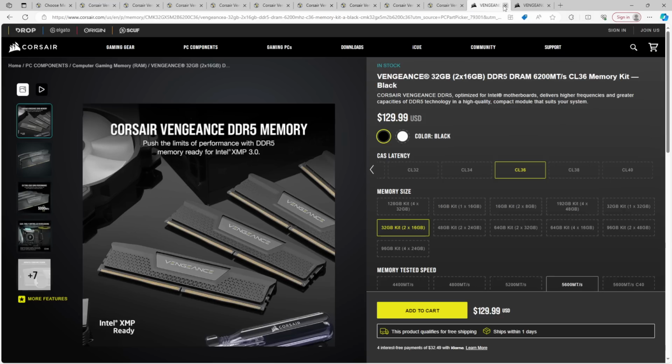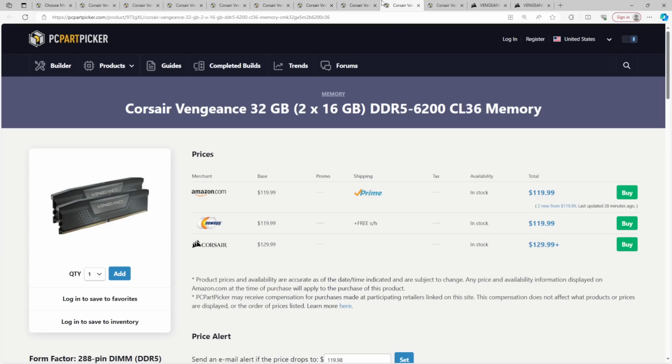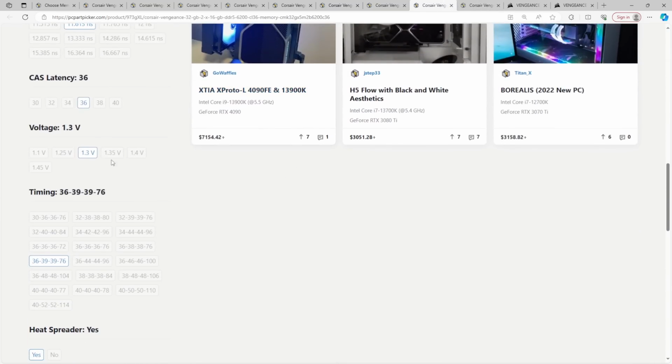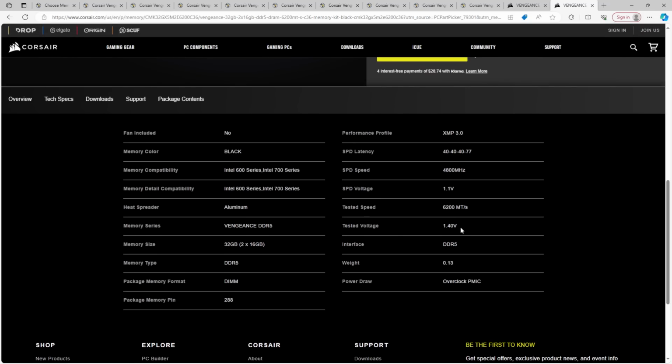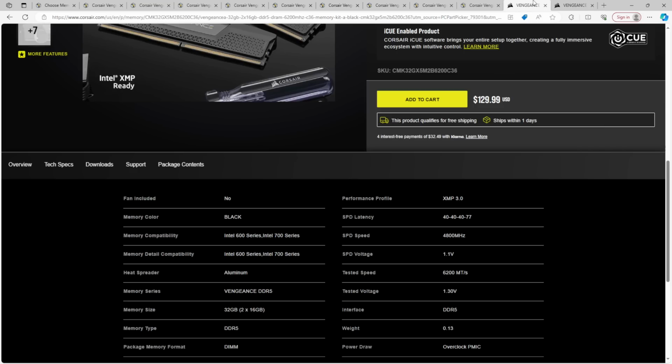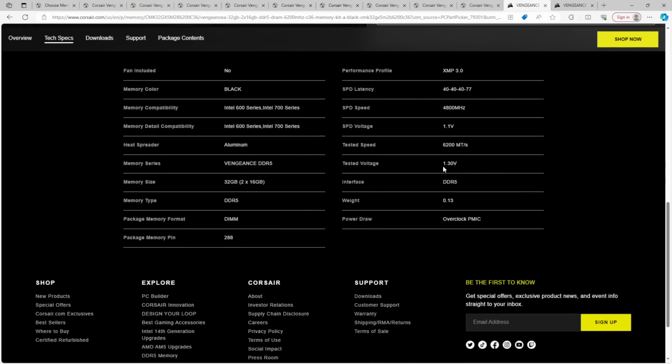So anyway, the other issue between these two memory kits is that at a glance they look very similar. The main difference that you'll see on Corsair's website is that one of them is 1.3 volts, the other one is 1.4 volts. But honestly, that voltage difference doesn't automatically tell you very much if you're trying to buy a memory kit for the sake of overclocking. The reason I say that is because with a lot of DDR5 memory kits, the voltages they come with aren't really minimized, right?